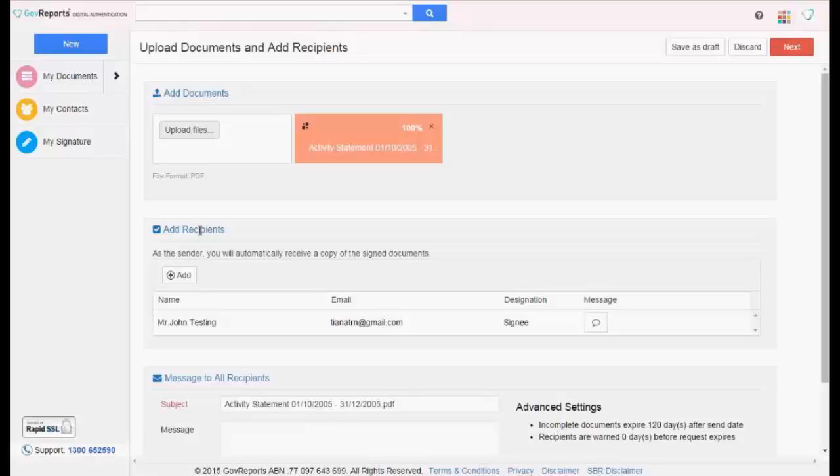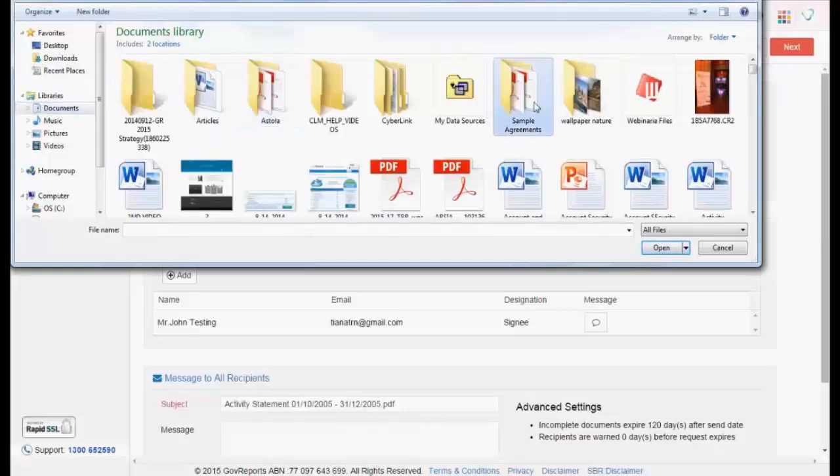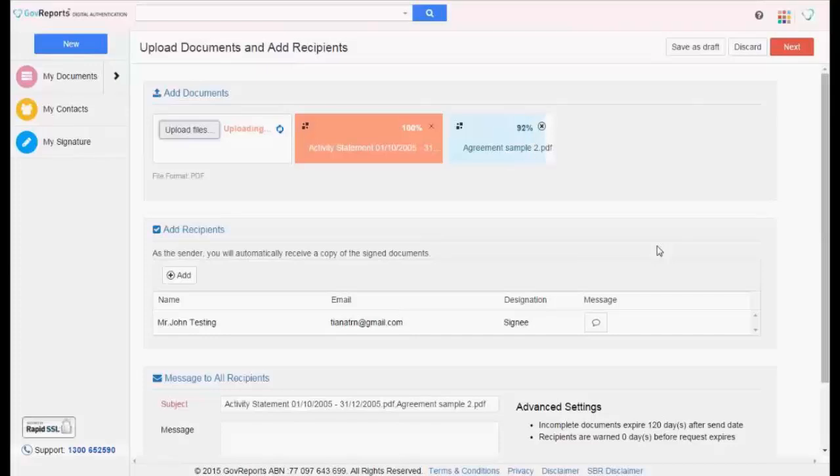You can attach the letter of authority, tax invoice, or whatever it is that you want to upload. For now, I'm going to give a very typical example of a sample agreement that I've downloaded from the website, from Google. This is just to give you an example that we can upload anything that is in PDF versions. You can upload and attach as many files as you want. Because it's an activity statement, let's assume that the sample agreement is a letter of authority, and you can attach that.